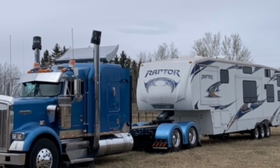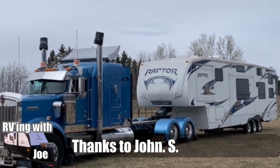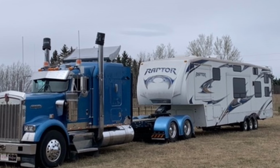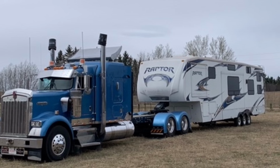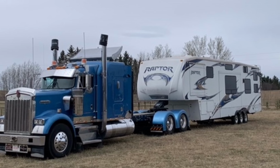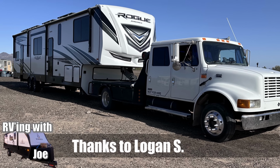Ugh. John S. sent us this badass rig. Kenworth towing a 40-foot Raptor trailer. I bet you that truck doesn't even feel that trailer. There's nowhere John's gonna have a problem towing that. That truck will not be challenged with that trailer. Awesome setup, John.